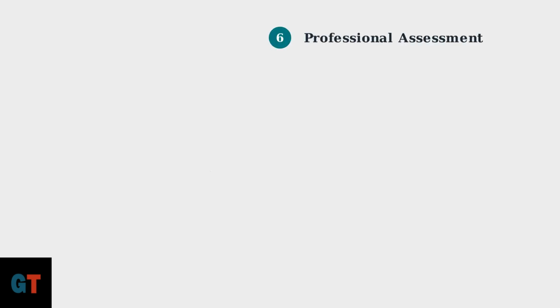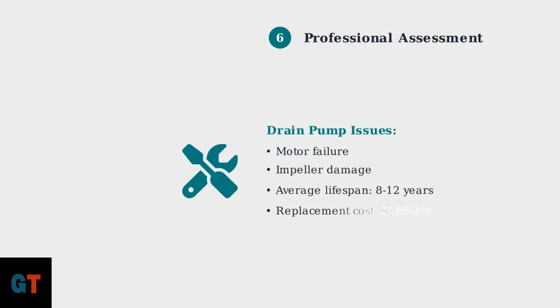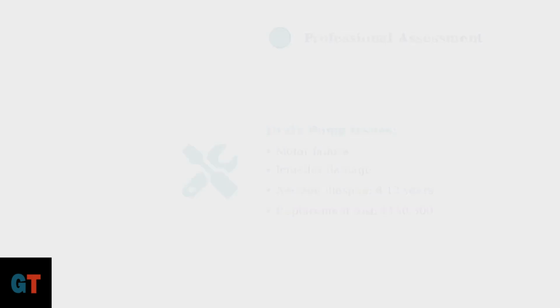If cleaning the filter and checking the drain hose doesn't resolve the E21 error, the drain pump itself may be faulty. This requires professional assessment and potentially replacement. The drain pump typically lasts 8 to 12 years with proper maintenance.